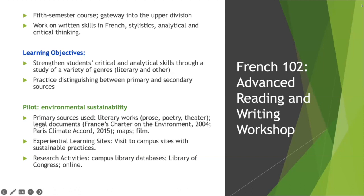The learning objectives of this level, as I said, are the continued work on critical and analytical skills through a study of a variety of genres, which can be both literary and non-literary. And also one of the goals is, as they develop their critical skills and their language skills at the advanced level, to practice distinguishing between primary and secondary sources and as they engage in research.